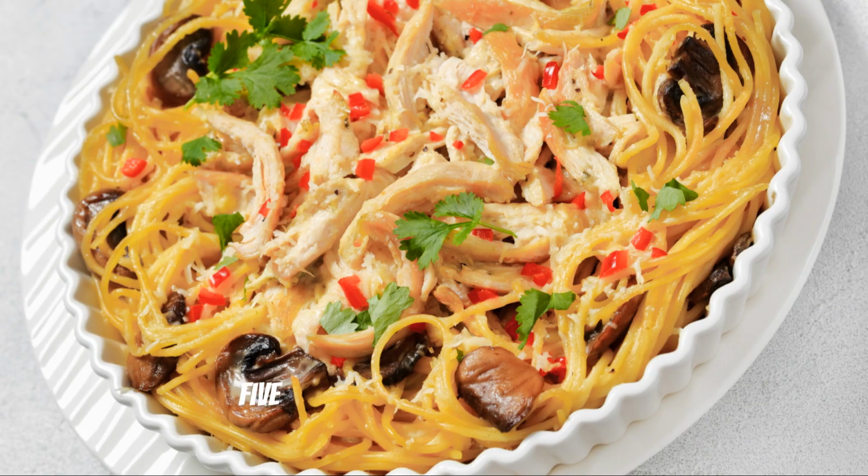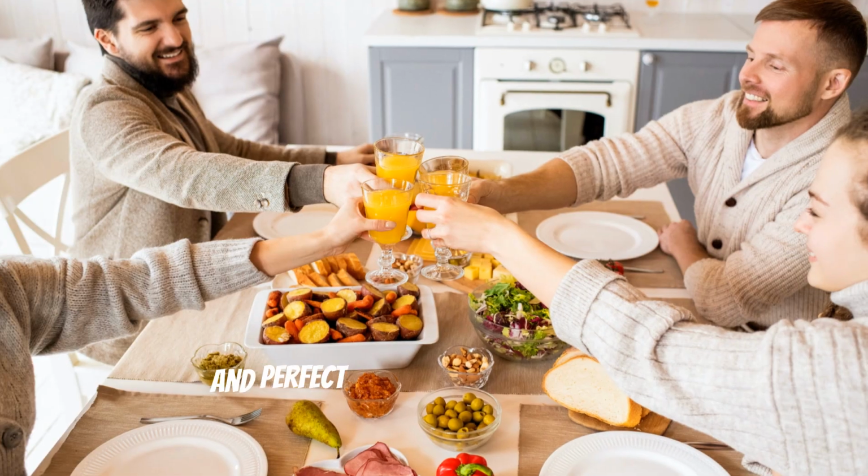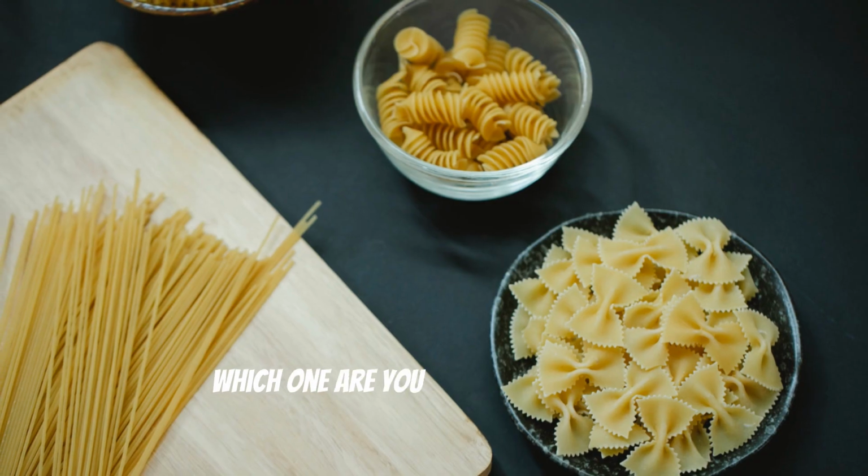And there you have it. 5 incredible chicken pasta bake recipes that are easy to make, bursting with flavor, and perfect for any night of the week. Which one are you going to try first?